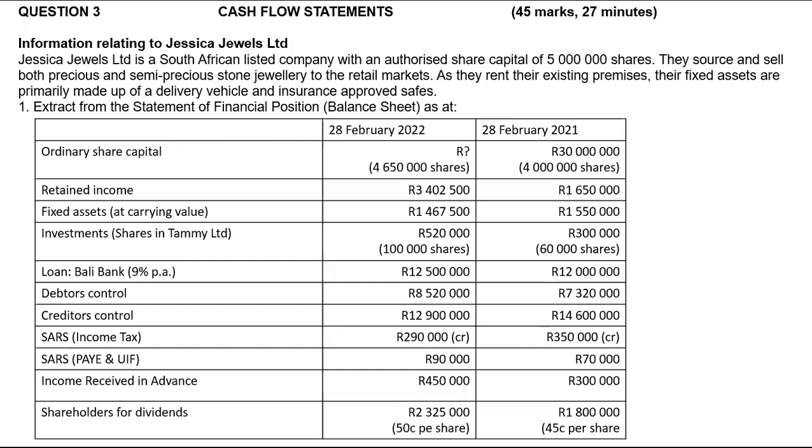So Jessica Jewels is a South African listed company with an authorized share capital of 5 million shares. They source and sell both precious and semi-precious stone jewelry to the retail market. As they rent the existing premises, their fixed assets are primarily made up of a delivery vehicle and insurance-approved safes. Extract from the statement of financial position, i.e. the balance sheet, and they gave us everything there.